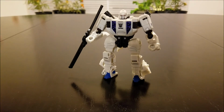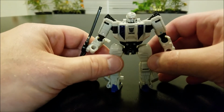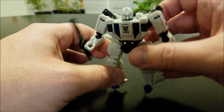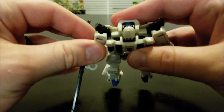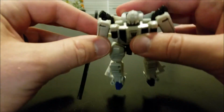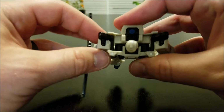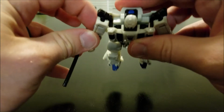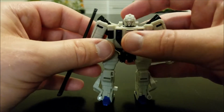Just like Road Trap, he's a very wide, stocky looking character. He's got super thighs, never skips leg day. He's got about the same level of articulation. His shoulders are actually even more hindered by his transformation. They can't go back either. They're on kind of at a weird angle. But everything else is pretty standard, pretty normal.